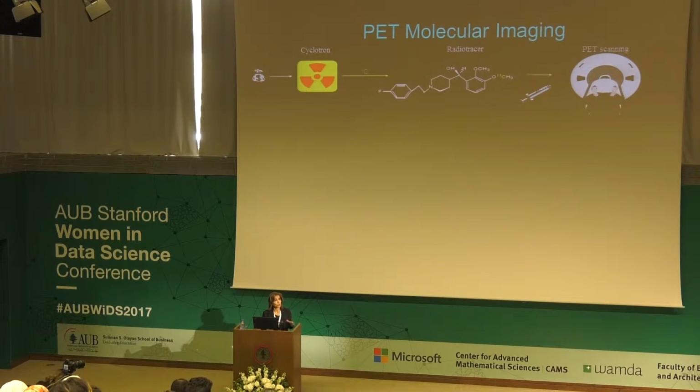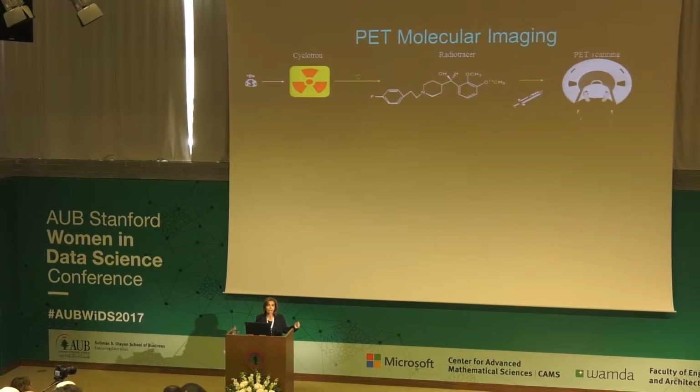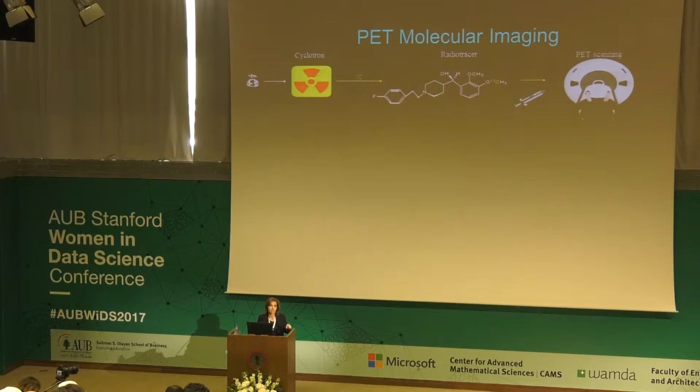PET has a lot of technicalities to it. It's really the ultimate multidisciplinary science. You need physicists to process the radioactive signal. The detectors are hooked up to computers that process this radioactive event. But you also need radiochemistry, because the radiochemist takes the radioactive isotope produced from the cyclotron and tags it onto a molecule of interest.